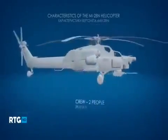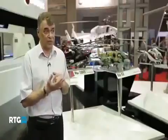Crew, 2 people. The Mi-28 helicopter has excellent maneuvering characteristics. It can do all the maneuvers that helicopters are capable of.